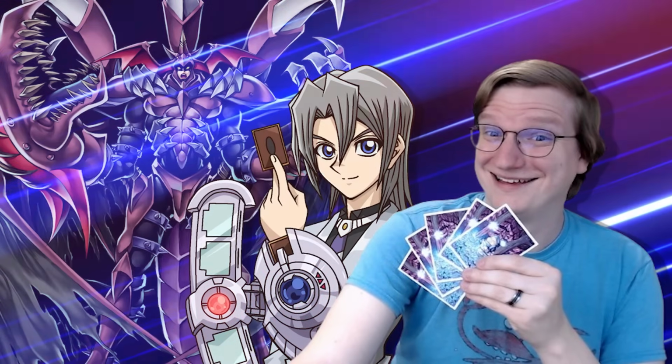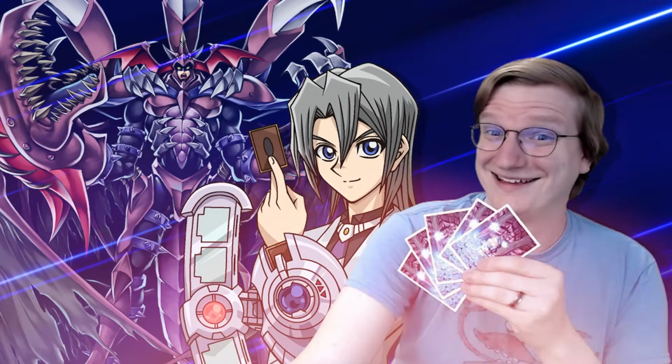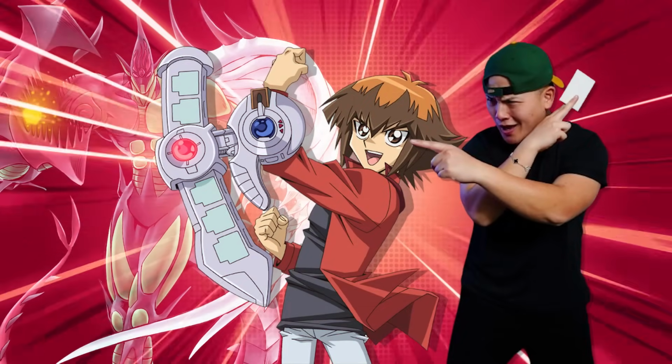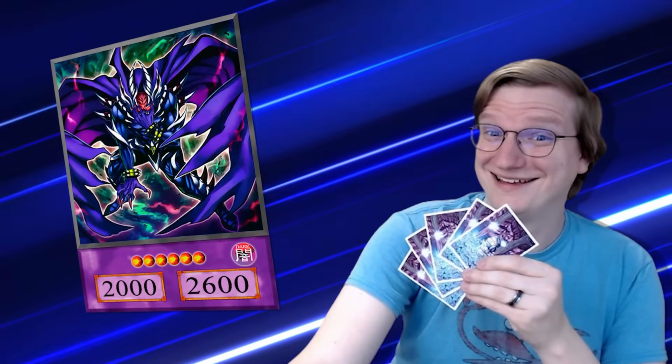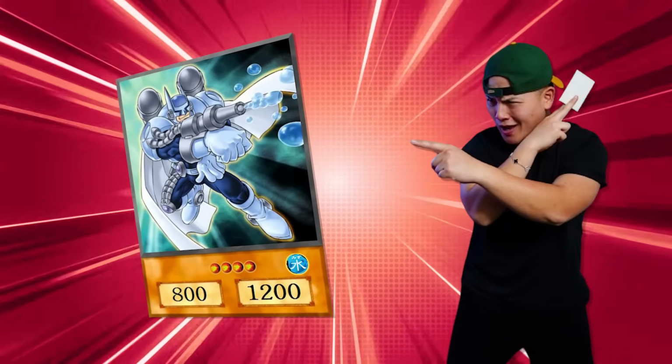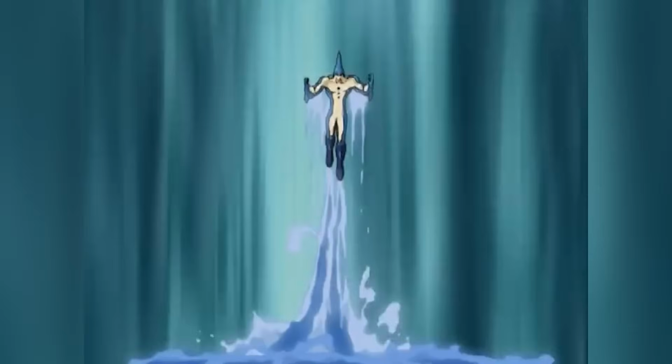So in this deck building challenge between MBT and I, we have two main themes, okay? He is Aster Phoenix with Destiny Hero cards, and I'm Jaden Yuki with Elemental Hero cards. This is going to be the new modern era Jaden versus Aster. That means MBT is only allowed to use Destiny Hero related cards, whereas I'm allowed to use only Elemental Hero related cards, or in general, Jaden related cards.